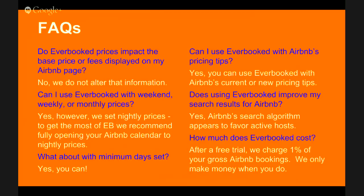What about with minimum days set? Yes, you can absolutely use Everbooked. Let's say you have minimum days set to 2 or 3 or some other number. You can absolutely use Everbooked in that context.